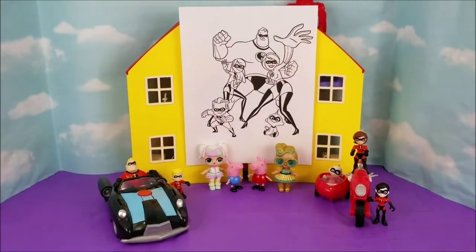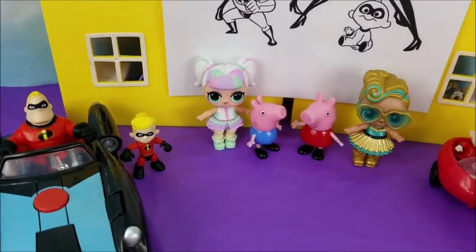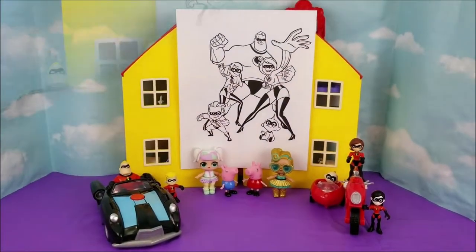Hi there. Today we're going to be doing this coloring page of the Incredibles. And we have some of them here with us today, as well as Unicorn, Luxe, and Peppa Pig and George. Let's go ahead and get started with this coloring page.